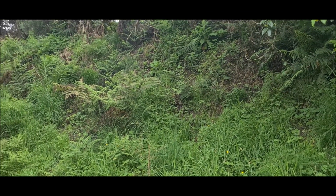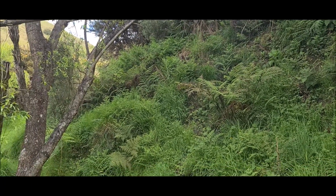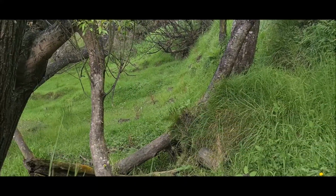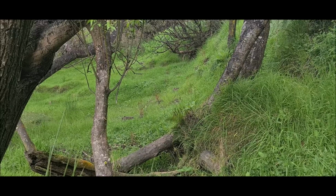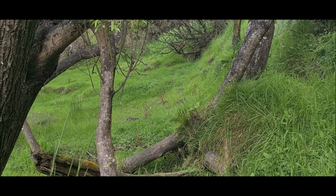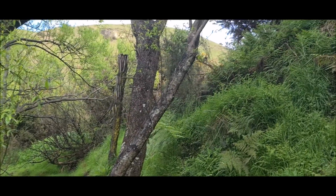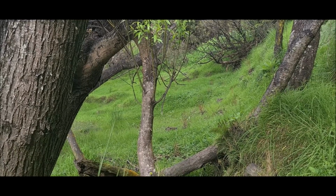Very hard to see, but there's quite a few trees planted in this area too. And through here you see the brown tops down below. That's the young kahikatea which have been planted, which are growing all the way up that hill and along the stream for quite a way.